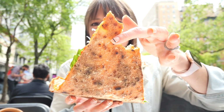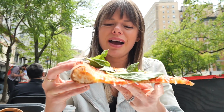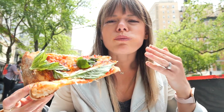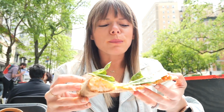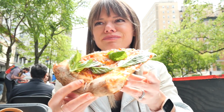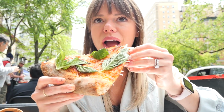It's got a really nice crust on the bottom again. It stands up for a while. When you fold it in half a little bit, it stands completely straight up. Not super saucy. I feel like I kind of like my slices saucy. The tomato sauce has that acid because the cheese is really heavy. There's not a whole lot of cheese on this, so this isn't heavy at all.